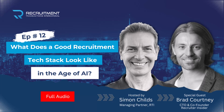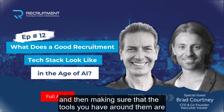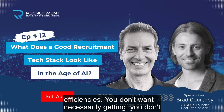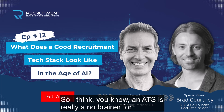I think the selection of the right ATS for your business is important. And then making sure that the tools you have around that are well integrated into the ATS, because that's what creates the efficiencies. You don't want to have too many data sources scattered all around the place. They need to at least talk to each other.